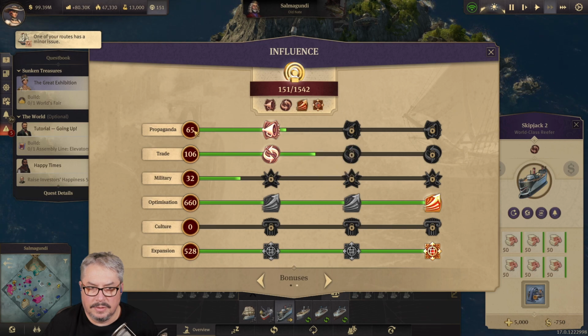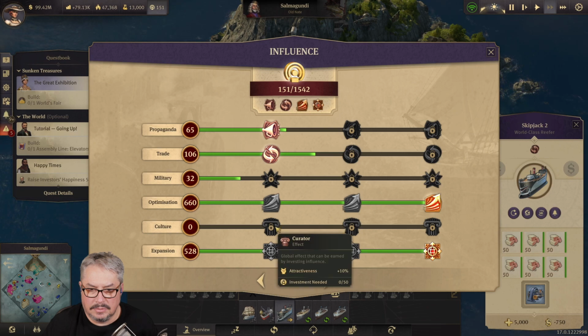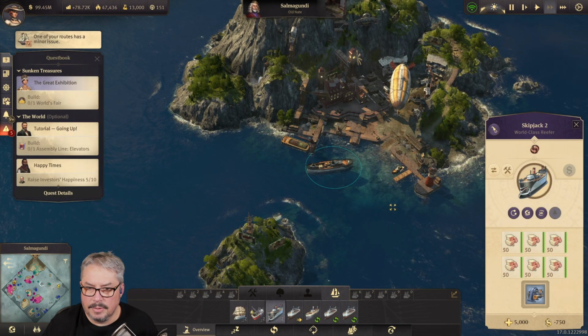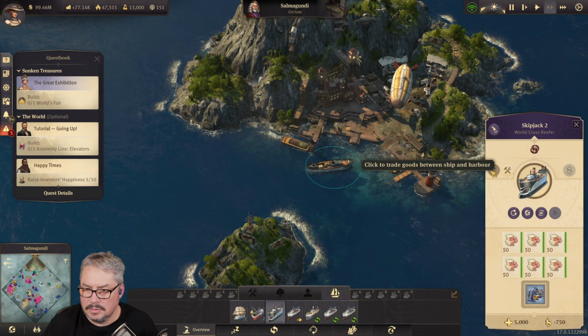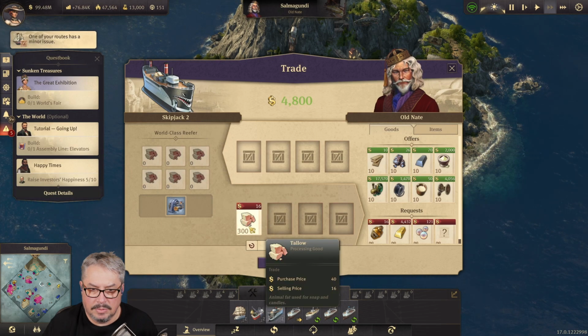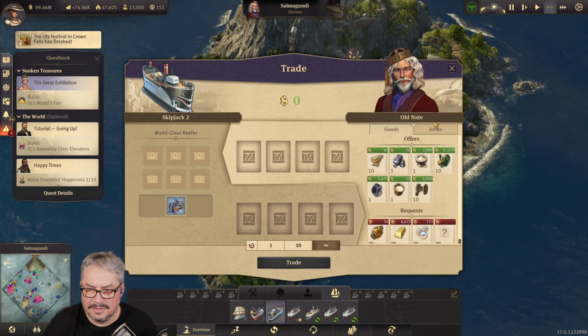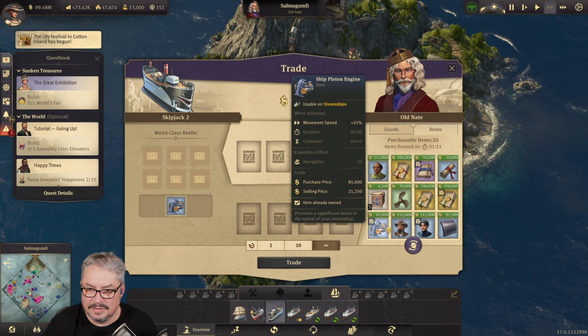How are we going with some of these things? Woodsmith. We've done nothing with culture. Not much with military. Much with trade. Not surprised. Trade goods. What are we going to give us? 4,800. That'll do. It's not great, but the people celebrate your leadership.